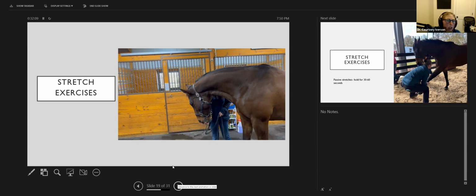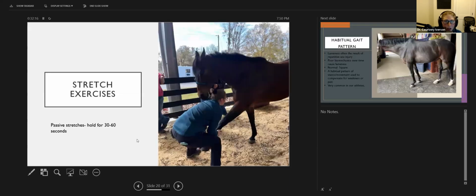So I start at the lowest, either with grain or hay, not the highest value treat, so that they're not throwing themselves around just to get the treat. So start low and see how encouraged they are to use it. So again, stretching exercises here for the forelimb and shoulder, hold them for 30 to 60 seconds.